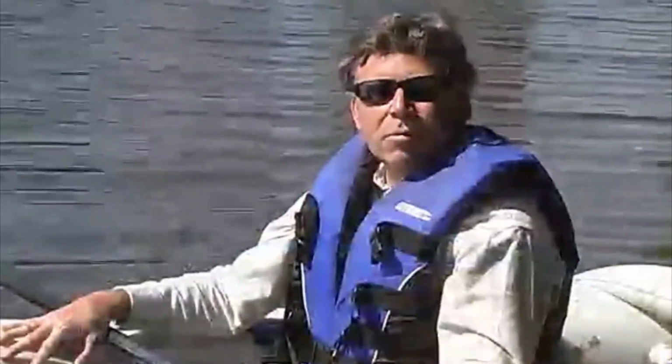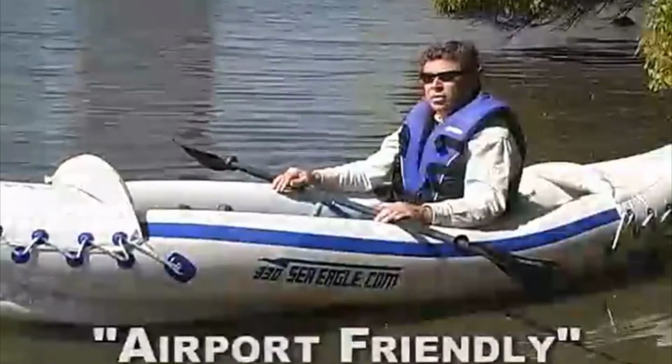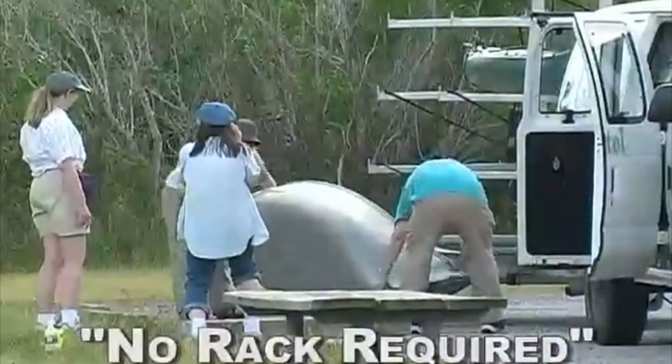One of the reasons I like inflatable kayaks so much over hard shells or canoes is because once I deflate this thing, I can just roll them up, put them in a bag. It's very airport friendly. You can travel with it. You could put as many as 4 or 5 in the back of your trunk. Hard shells, you got to get a rack for your car. Canoes, you got to get a rack for your car.